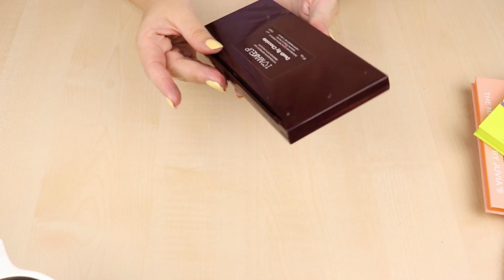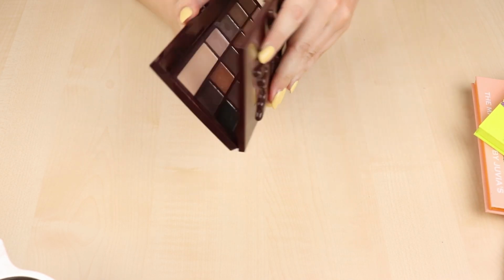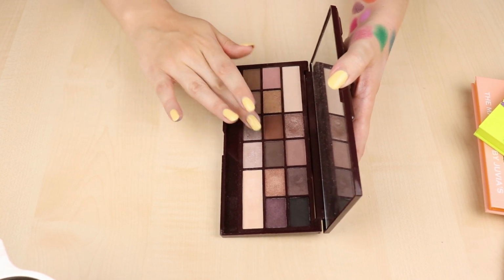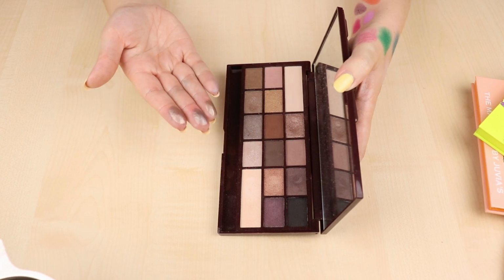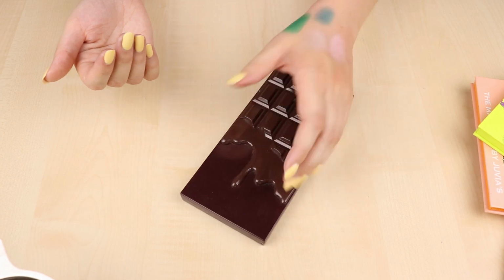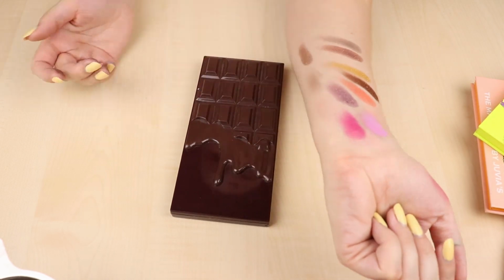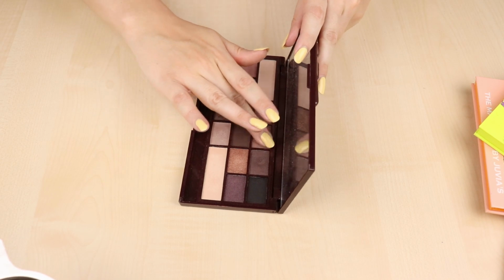Next up I have this Death by Chocolate I Heart Makeup eyeshadow palette. This is quite a nice cool toned eyeshadow palette. It has some nice shimmers in here that I actually quite like. It's not the best quality ever, but I've done some pretty looks with this one. I especially like this shade over here. That's kind of like a taupey gray. It doesn't look very impressive in the swatches, by the way. Maybe I'm wrong, maybe it's not that great.